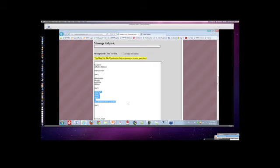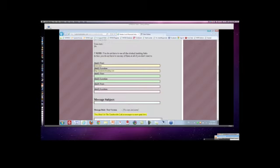Okay? So what I can do now instead of tracking three separate URLs, I'm just going to track the same one three times. You get where I'm going with this, Rick?